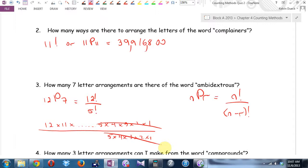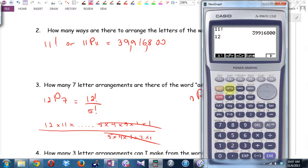Did I miss anything? I think I was right. Anyways, it's going to be whatever that is. 12 permutate 7 at a time. Oh, almost the same number as before. 3,991,680. That's a fluke.